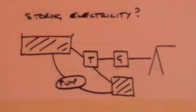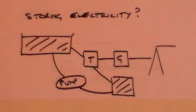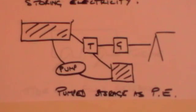And when you do that, of course, what you have done is you've converted electrical energy into potential energy, because this water is now higher than the turbine and it can once again flow through the turbine to create the electricity. So this is a mechanism of essentially storing electricity by converting it into potential energy. And that's called pumped storage, because you've stored the electricity as gravitational potential energy, and that means the water can once more fall through the turbine, creating electrical energy.